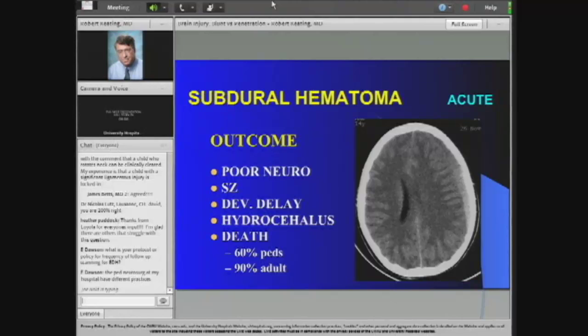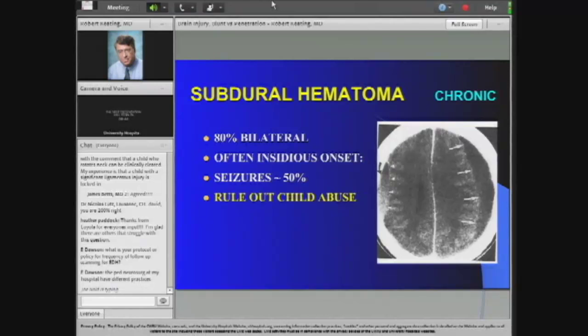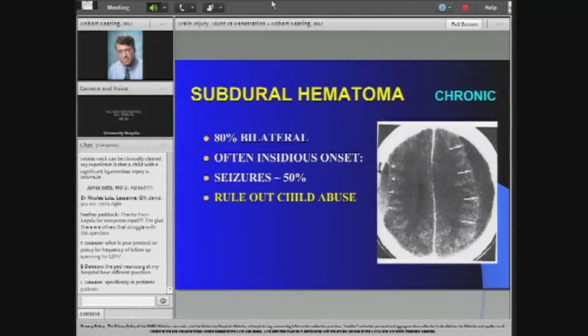What about chronic subdurals? Again, in the acute setting, you will see kids come in presenting acutely with chronic subdurals, with lateral involvement. They can be insidious in their onset. It may not be clear-cut what happened and why it happened. Seizures represent roughly half of the presentation. And when you see this, first and foremost, rule out child abuse.